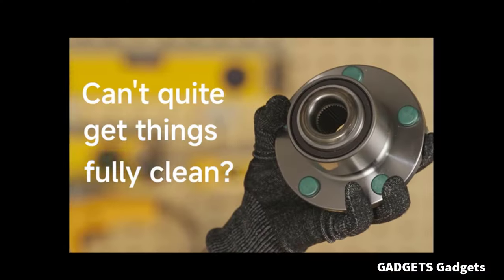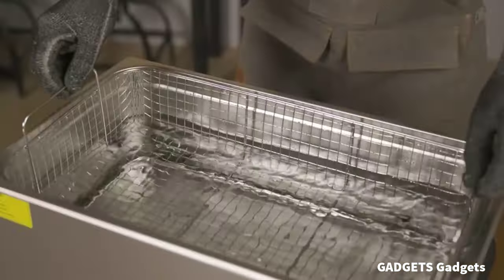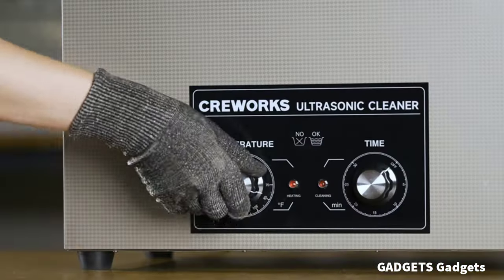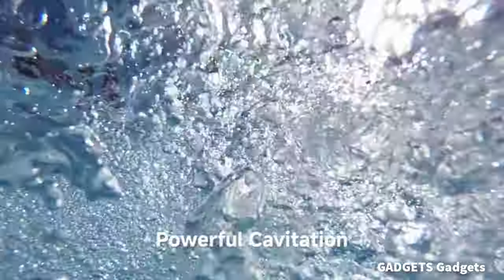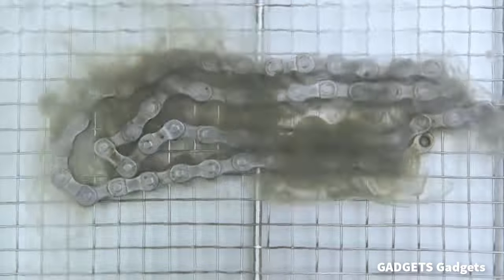This is a 5L ultrasonic cleaner with knob. This Creeworks industrial ultrasonic cleaner uses 360W of power to fill its 4-gallon basin with cavitation bubbles, using the force of their tiny implosions to thoroughly and professionally clean even small and intricate surfaces.